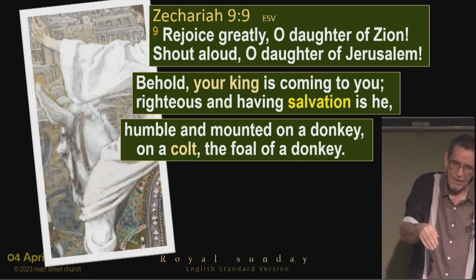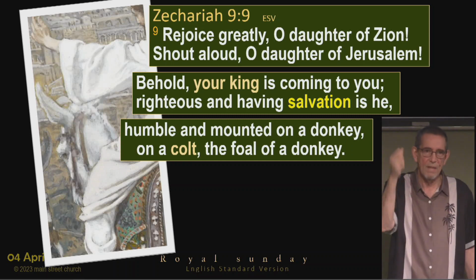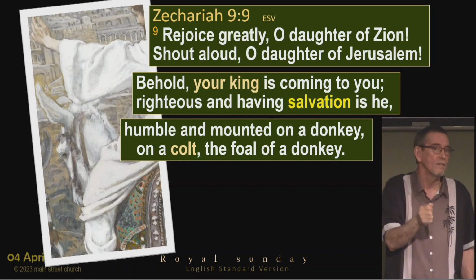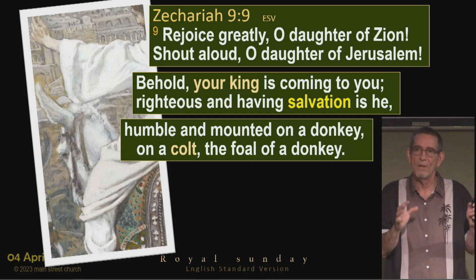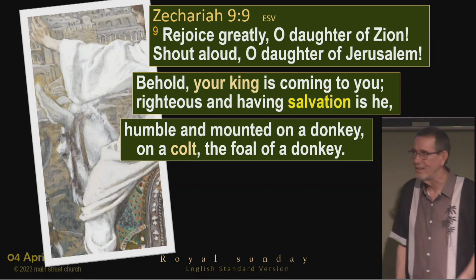But they are not horses, because horses were always equated with military animals, military machines. If you take a horse and strap it to a chariot, now you're talking war machines. So horses were always power and strength, but donkeys, they just haul stuff. That's all they do, including people.